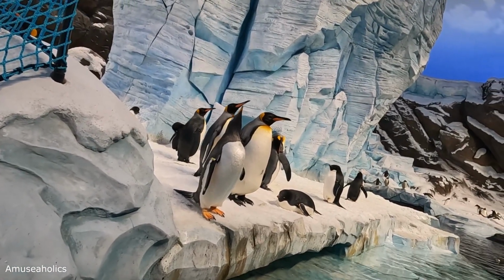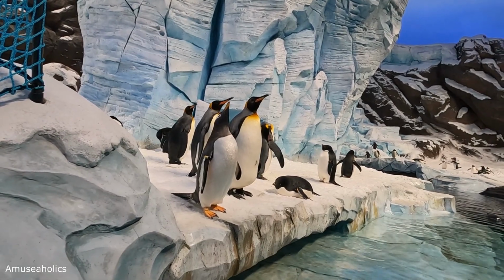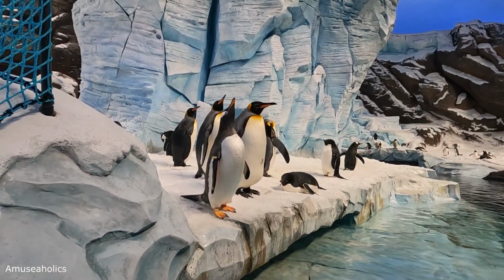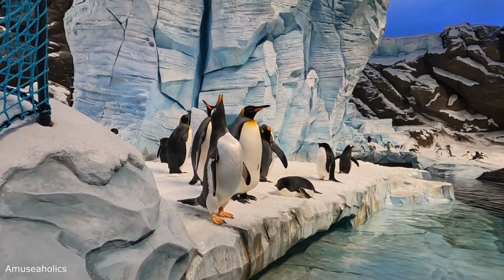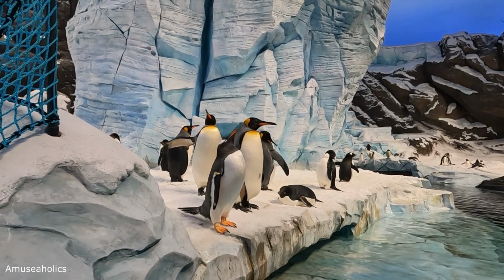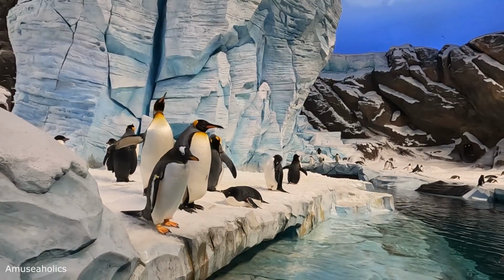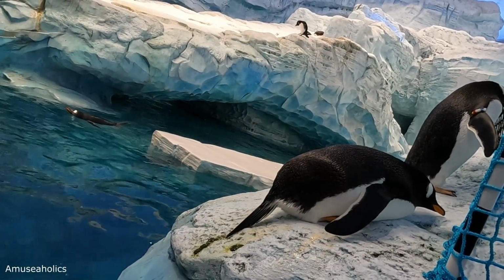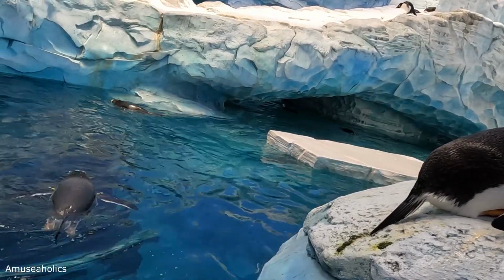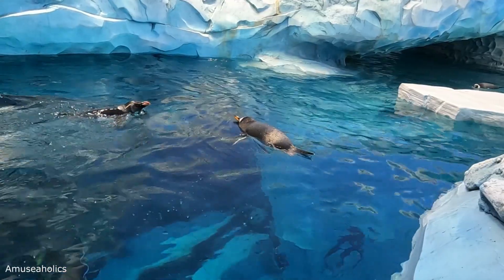Just a slightly closer look at the emperor penguins. Oh, there is another one as well. I can't remember what type he is. He's sticking his nose up nice and straight. That's why he stuck his nose up. Oh, look. There's also some lazy penguins. There's lots of penguins. Look at this down here, look.